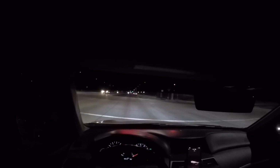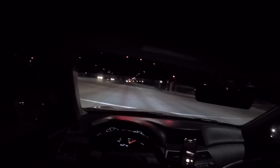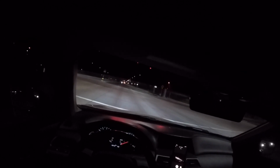Hopefully this isn't too long. Oh, this truck, he's pulling up on me, but I can't run you, I'm sorry. I want to though. Let's try one more. Please, light, hurry up. He's probably gonna gun it, but I can't chase him, so let's just keep on with the video.